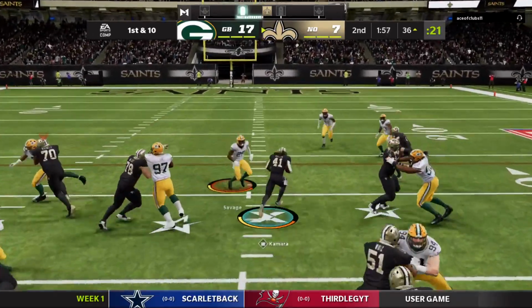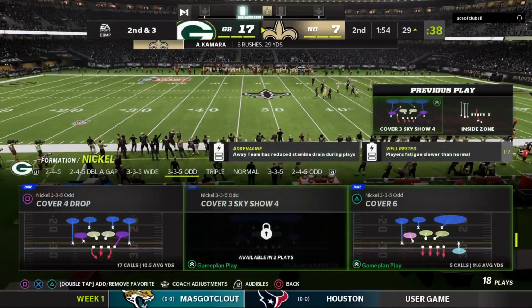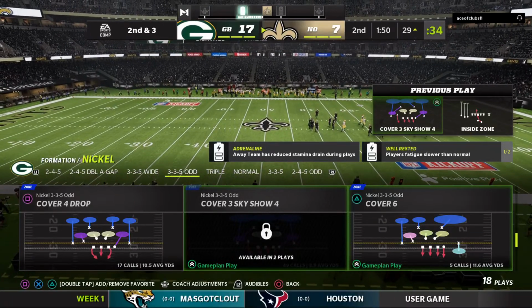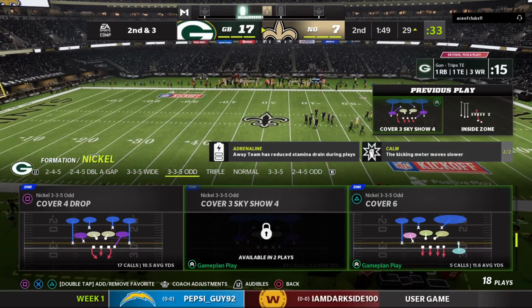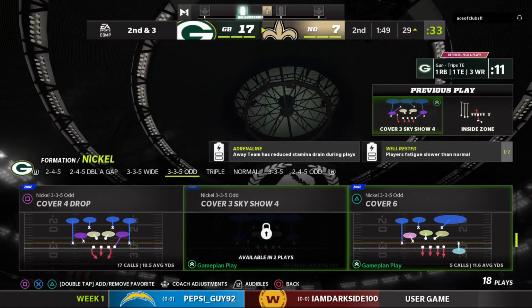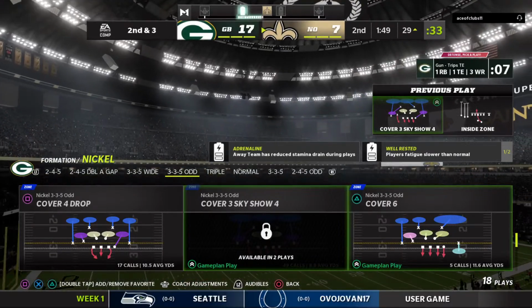Back to the ground. It's Kamara. And a solid run down inside the 30. A solid run on first down. Gain of 7 leaves them with a 2nd and 3. Even though they gave up more than they wanted to on that play, it actually illustrates how well they bottled him up throughout the game, because that was his longest run of this contest.